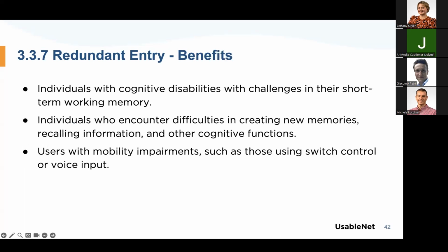Who benefits from the application of this success criterion? People with cognitive disabilities who may encounter difficulties with short-term working memory. Those grappling with tasks involving memory creation, information recall, and other cognitive processes. Users contending with mobility impairments, such as those relying on assistive technologies such as switch control or voice input methods.